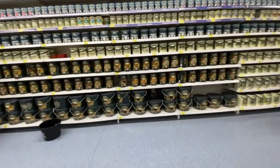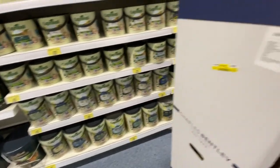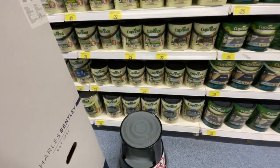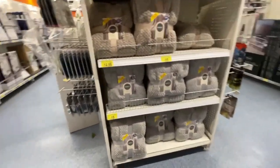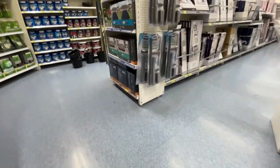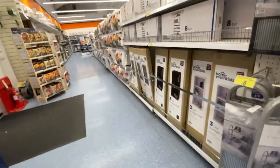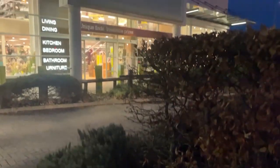But yeah, loads of outdoor paint as well. If you want to go to B&M and get some paint, it's there. I was trying to look for natural stone. I thought £6 for these trees, these pear trees, was so good as well. They'll grow into lovely trees.